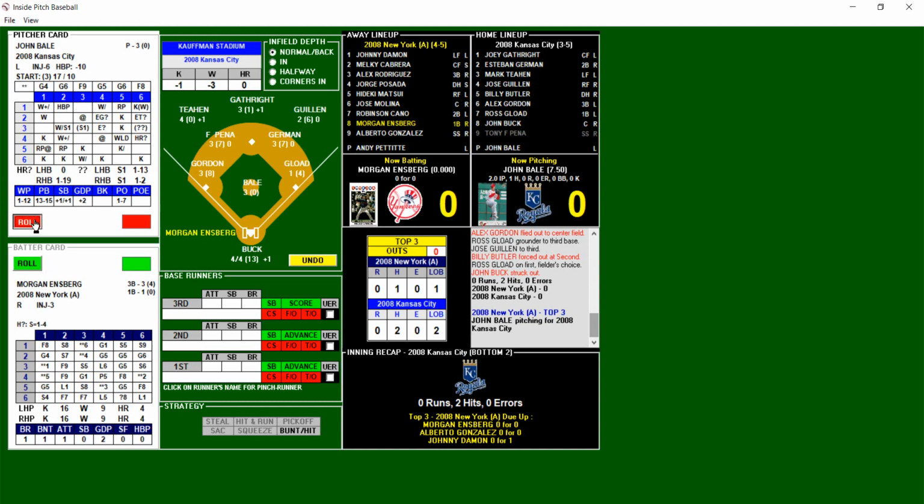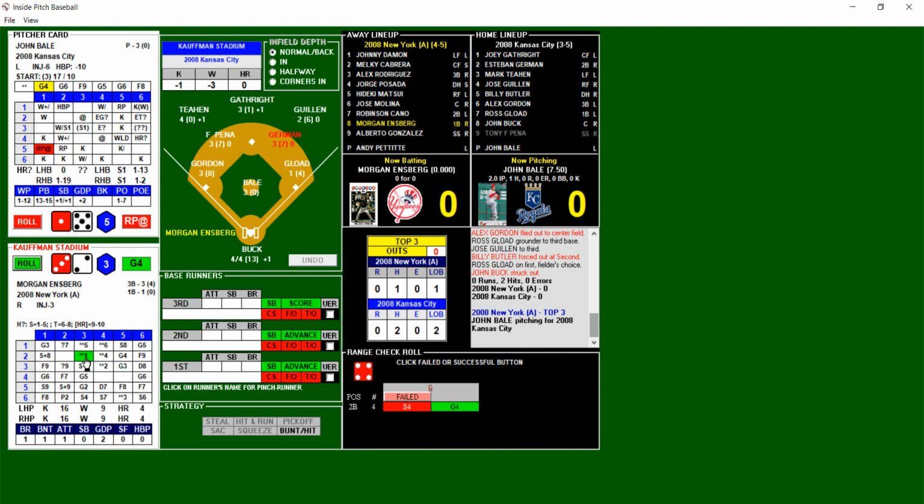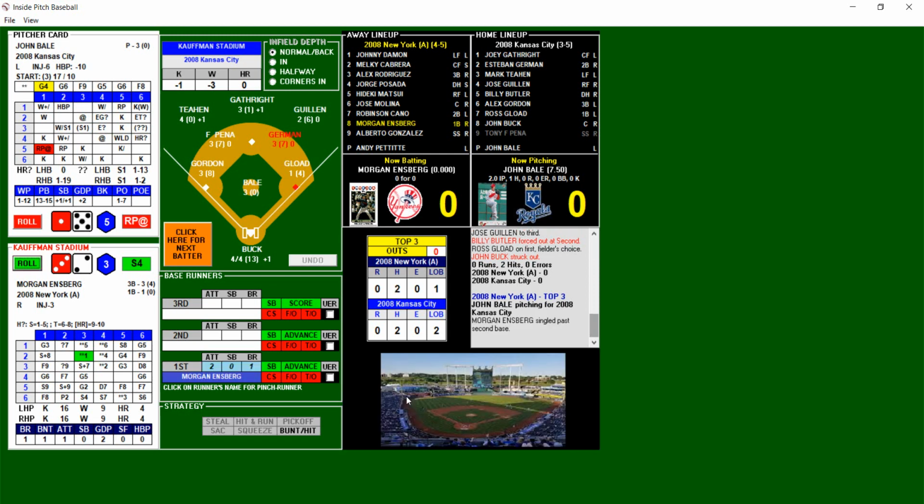Morgan Ensberg up. Here's the pitch. 1-5, range play at Kauffman Stadium. We go to the ballpark card for this play. 3-2, double star 1. That's a ground ball to German at second base. His range is on a 1-3. That's a 4, and that is a base hit for Morgan. Can't get to it in time as it gets by him and out into shallow right field. Guillen getting that and holding the runner at first.